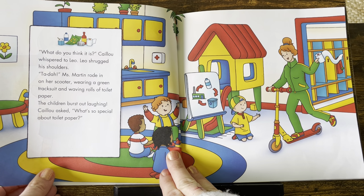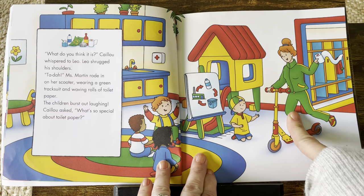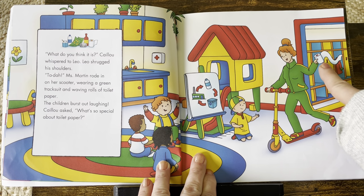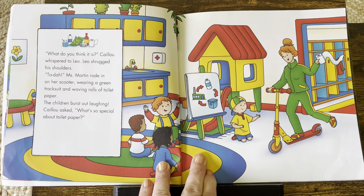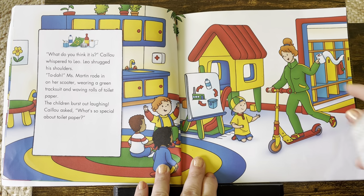Caillou whispered to Leo. Leo shrugged his shoulders. Ta-da! Ms. Martin rode in on her scooter, wearing a green tracksuit and waving rolls of toilet paper. The children burst out laughing. Caillou asked, "What's so special about toilet paper?"